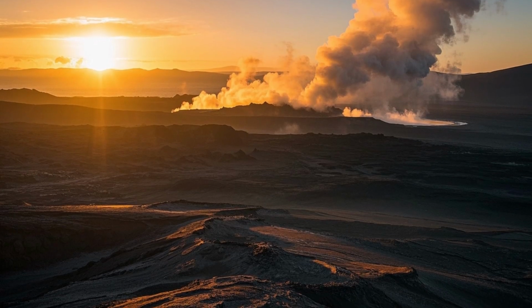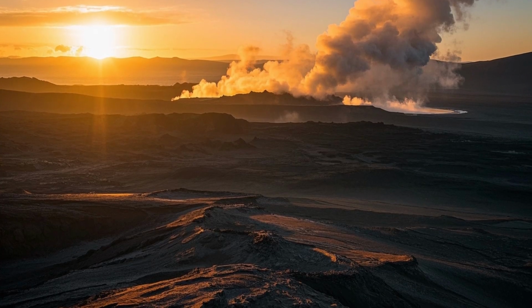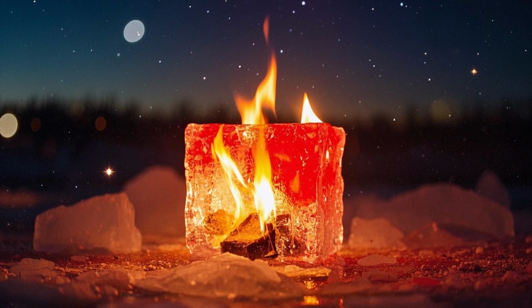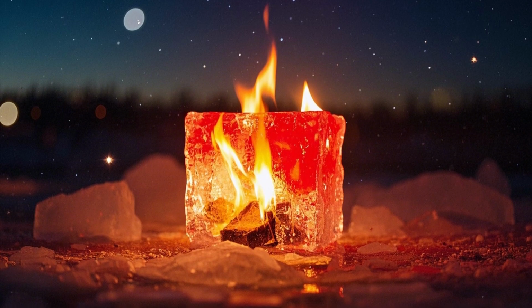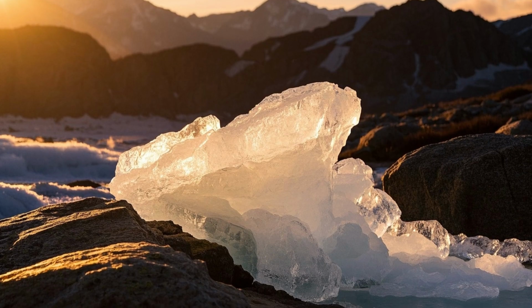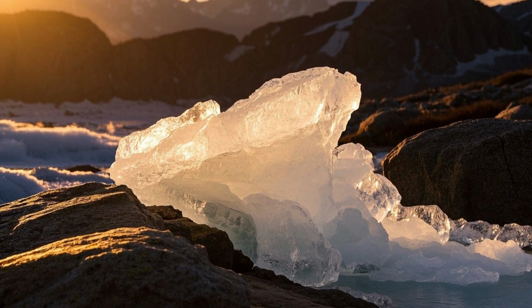COROT-7b is a rocky planet with lava oceans and possibly a permanent dayside hot enough to vaporize rock into atmosphere. Gliese 436b is a planet where it is so hot that water exists as a kind of solid burning ice. Due to gravity and pressure, the ice on Gliese 436b does not melt because of the immense gravitational force that locks it in place.